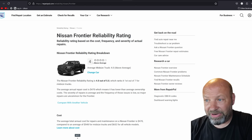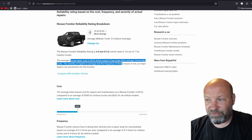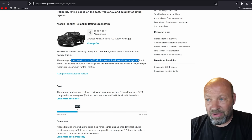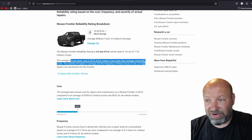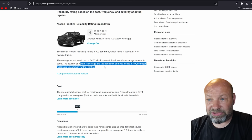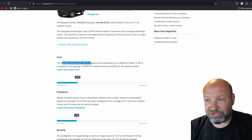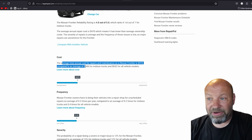Here's a RepairPal one. They give it a 4 right here, 4 out of 5. They say the average annual repair cost is $470 per year, which means it has a lower than average ownership cost. The severity of the repairs is average, and the frequency of those issues is low. Some major repairs are uncommon. So major repairs are uncommon for the Frontier. We love that. The average annual cost for repairs and maintenance on the Nissan Frontier is $470, compared to the average of $548 for mid-size trucks and $652 for all other vehicles.